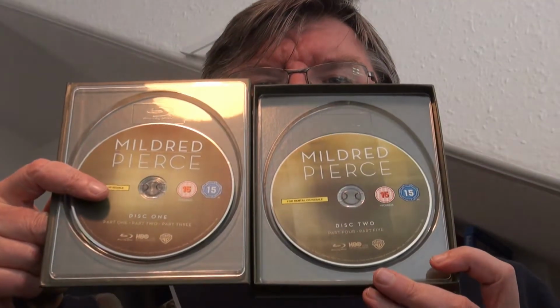Then we have the updated Mildred Pierce from HBO. Now, I found this on eBay for only £6, and I was delighted because it's a lovely box, as you can see, which is quite unusual really for a release. It's got sort of leaflets and stuff in there, digital code and whatnot, but it's HBO, and there's two discs in there because I think there's about, I'm not sure, five parts to it. There you go. And there's the back of it.